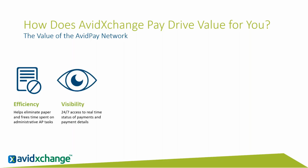You'll have visibility and real-time access into the payment status 24/7. You'll be able to see exactly where that payment stands for detailed tracking, any research or reconciliation. And the AvidXchange Payment Services team ensures that all your payments are processed in a timely manner.